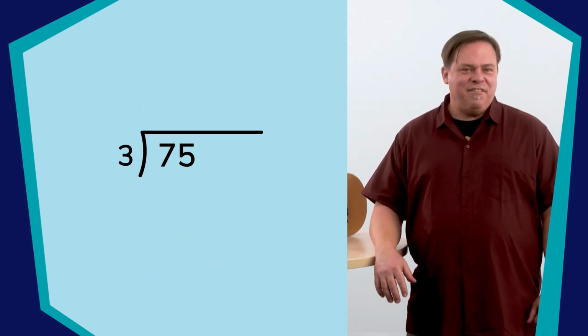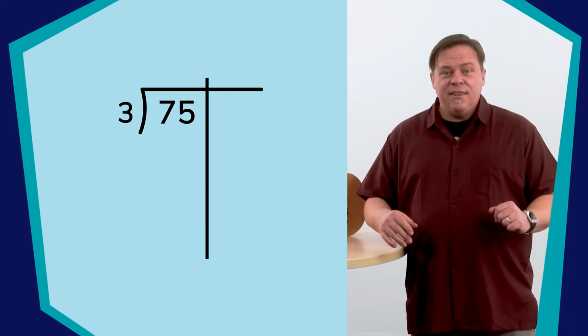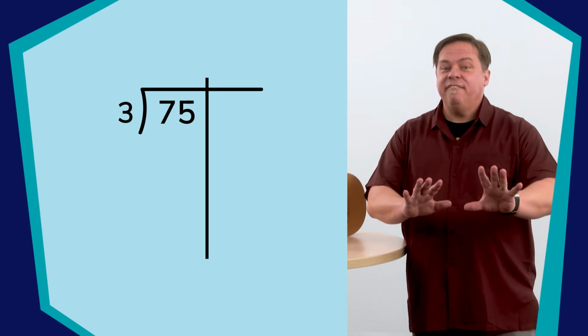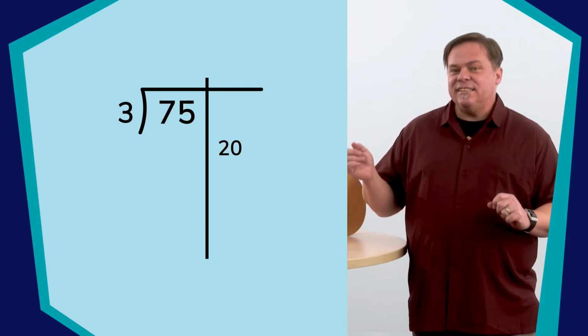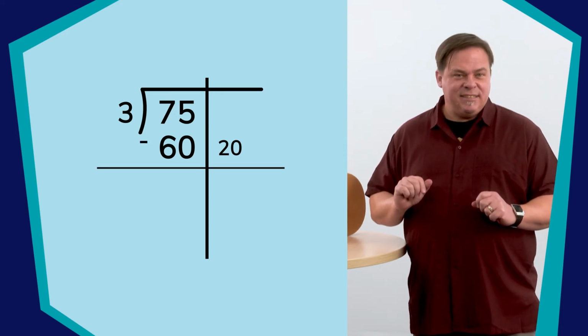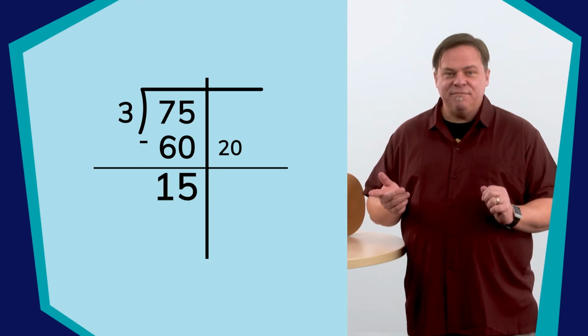Let's start with a safe guess. I know 10 times 3 is 30. That means 20 times 3 is 60. Let's start there. I'll write 20 on the side and 60 beneath 75. When I subtract 60 from 75, I have 15 left.